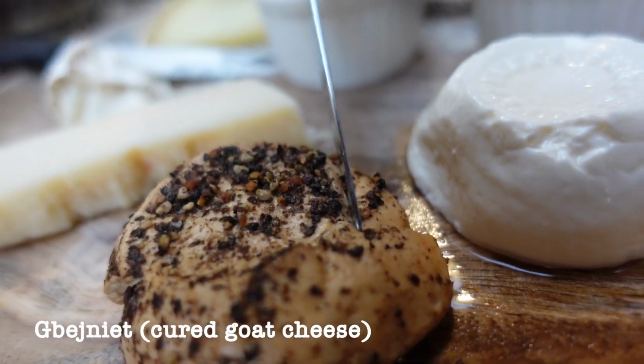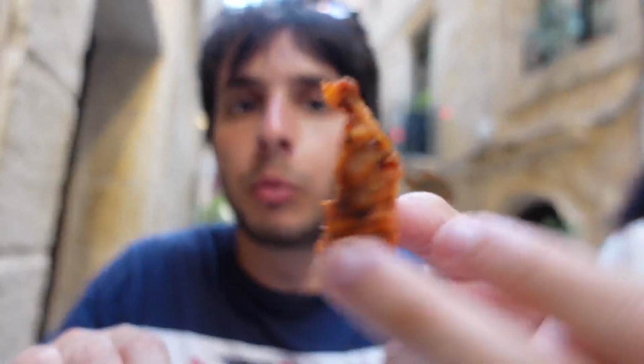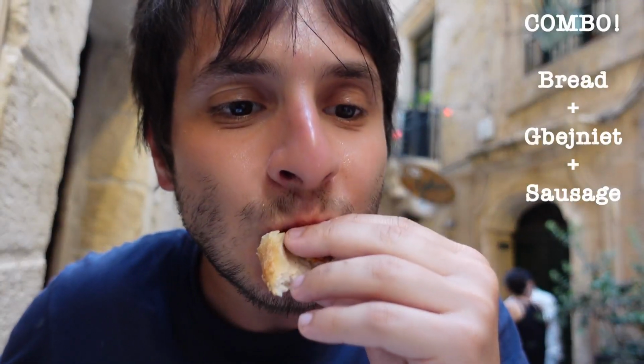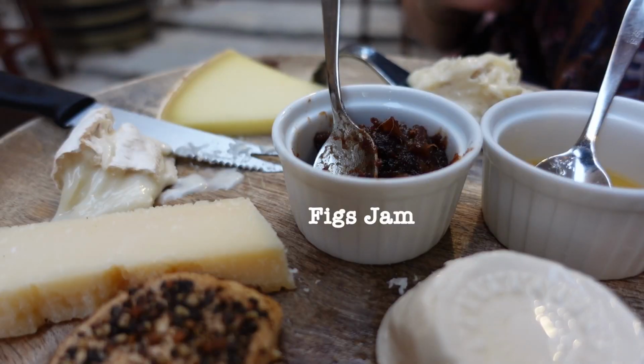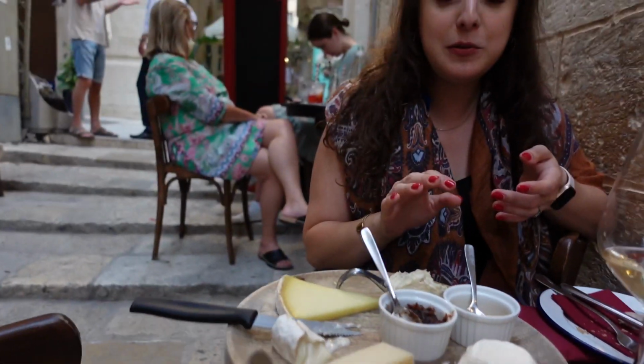Let's dissect. Quite soft. You need to have this with some bread. Actually, a piece of sausage on top. It's so good. You can taste it's goat cheese. It's slightly spicy as well, kind of vinegary as well. Like, I think that's jam, isn't it? Is it sweet? It's very sweet.